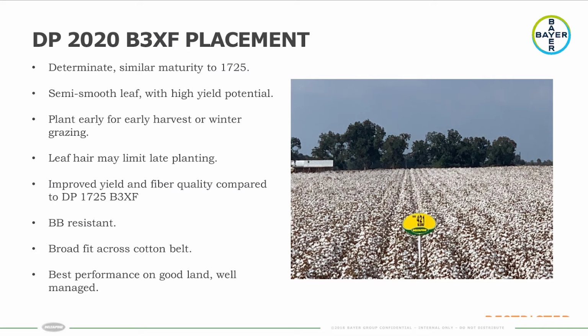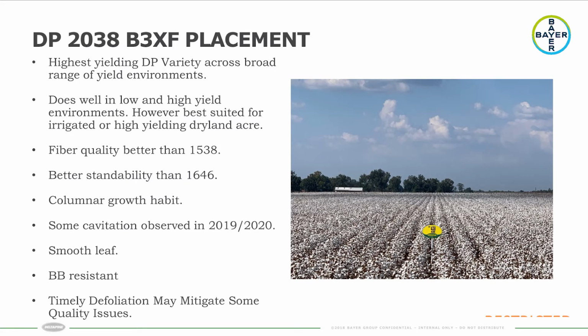If the guy is in a situation where whiteflies is his major concern, then revert back to 2012. The next variety we're going to discuss is Deltapine 2038 B3XF, and we all probably got a little bit of experience with that one this year, and quite honestly, the way our weather lined up for us, we didn't get to see the full potential of this particular variety.